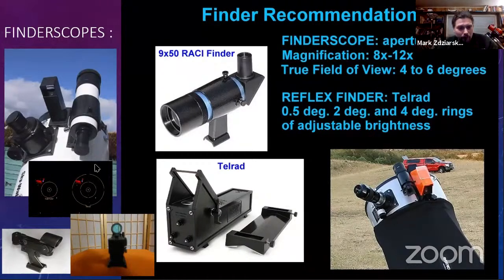A Telrad, if you look over here where the arrow is pointed, you'll get 4 degrees, a circle, 2 degrees, and half a degree. And you really want to line up the object so it's in that little tiny circle. There's another version called the Rigel Quick Finder. It only has a 2 degree circle and then the tiny one, half degree there, but it's much lighter weight and smaller than a Telrad. So if you have a tiny telescope, the Rigel might be the answer.